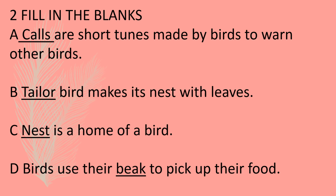Then next is, dash is a home of a bird. Here we need to name the place where the bird lives, and the answer is nest. Children, birds are very hard-working creatures. They build their nest with lots of effort, and there they provide shelter for their eggs and young ones. Birds lay their eggs in the nest. So, nest is the home of a bird.